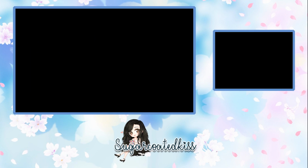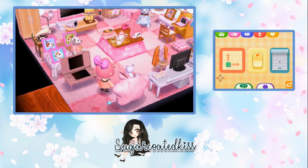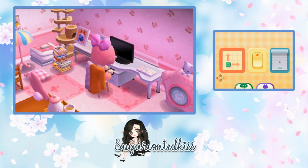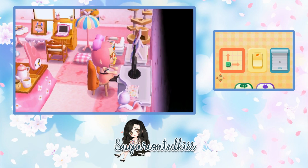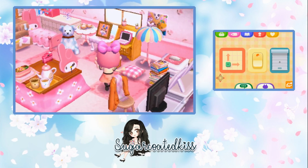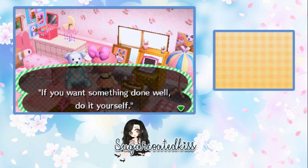Second room. I call this my pink gaming room. So I have a computer set up here with my Dias. That's really all I need. Kitty's picture. I have so many pictures of Kitty. Probably more than 10.